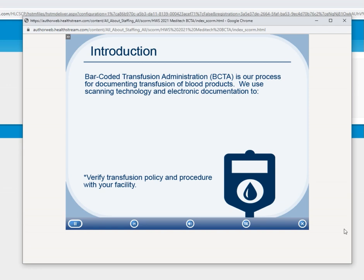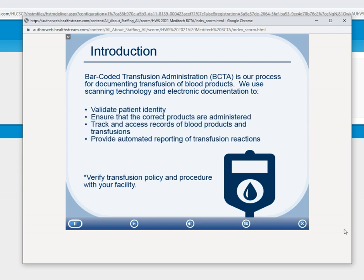BCTA is our process for documenting transfusion of blood products. We use scanning technology and electronic documentation to validate patient identity, ensure the correct products are administered, track and access records of blood products and transfusions, and provide automated reporting of transfusion reactions.